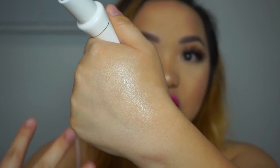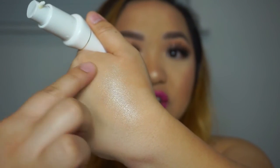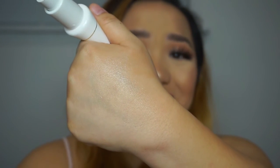It does give you that extra layer of moisturizer if you have that extra dry skin or dry patches. This will make your foundation go on smoothly as well. And it has that coconut smell. If you don't like a coconut smell, then I wouldn't recommend that because it is pretty strong, but it's like a refresher. It's like a moisturizer on top of moisturizer.